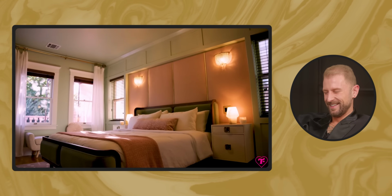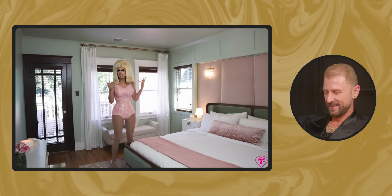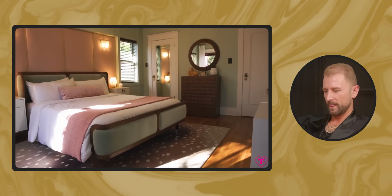So this room compared to the rest of the house, if you think our vibe, I mean, this is an old Craftsman and we were reaching for like sexy, gay Hollywood Regency, fun textures and colors and prints and animal prints. This room ended up being a little more purposely spa.